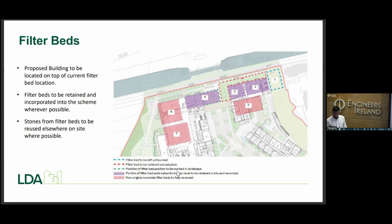So with regards to 1, 2, 3, and 4, the intention is to retain as much of the original fabric as we can while still delivering the building. So for 2 and 3, you can see the red dashed line, that's elements of the filter tanks that will remain and become a feature of the site. So that's areas where we'll actually do local repair work to that. And the other areas we'll have to partially demolish the tanks in order to accommodate the buildings. And in those instances, we'll retain the stones, we'll stockpile them on site, and they'll be used for different landscape features around the site.